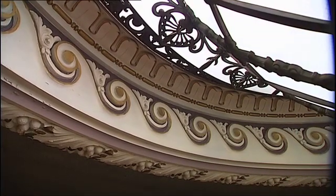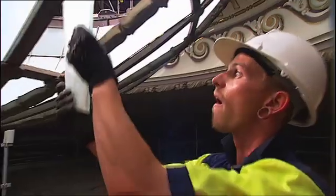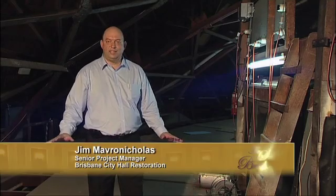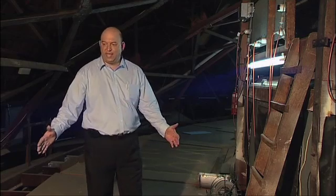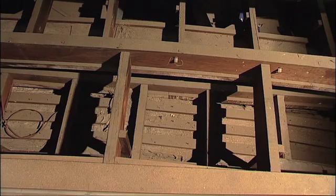It's hard to believe that something as beautiful as this could potentially be lethal. But lurking behind the iconic central lantern was one of City Hall's biggest safety concerns. We're standing above a plaster ceiling, which is made of fibrous plaster on timber battens, so it's quite weak. We have this walkway that we're standing on, which is actually floating above it, and as you can see, it's predominantly made of timber, so it's quite flexible, and it's very, very old.